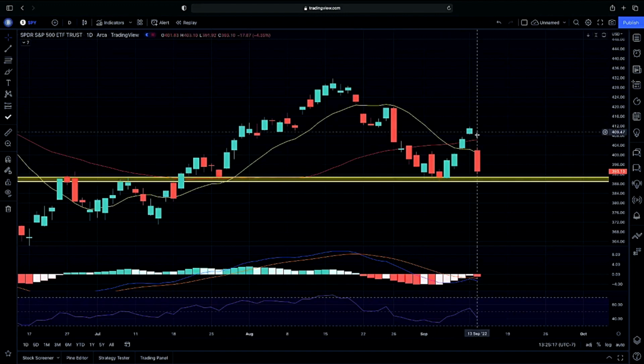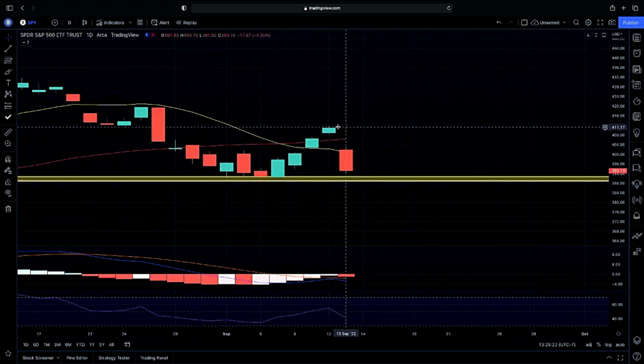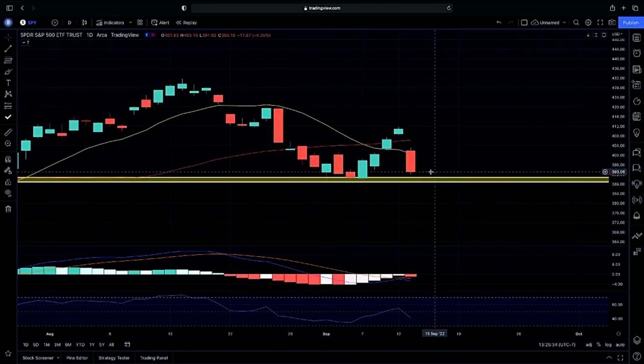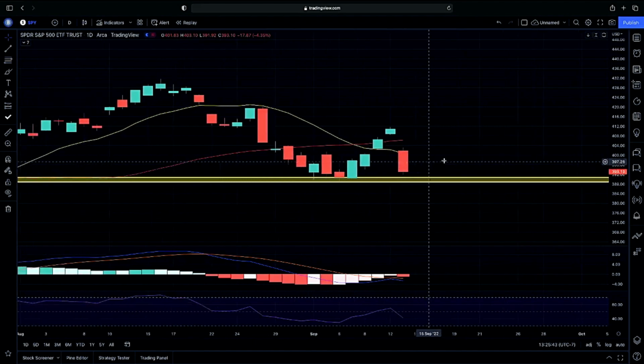So again, the market having a major gap down, now coming down very close to our previous support line that we had from our bounce here at 390. Our question is, are we going to hold our 388, 391 range? Are we looking for a bounce from here, or are we going to continue on lower as we are still anticipating next Wednesday's Fed rate hike?